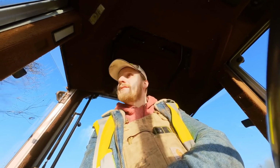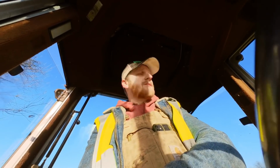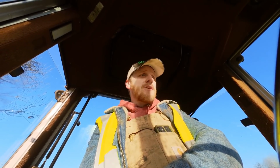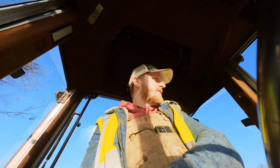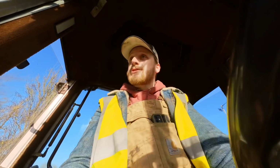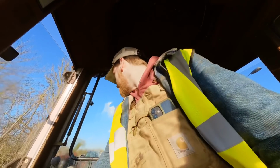It's nothing special, but while I'm here I thought I'd get the camera out and show you. The first couple of hours really just gets through these old Masseys, but they seem to fetch good money, these old Masseys do. Plenty of people here.